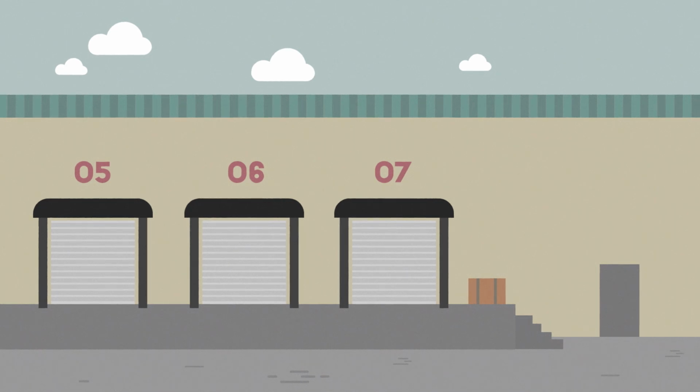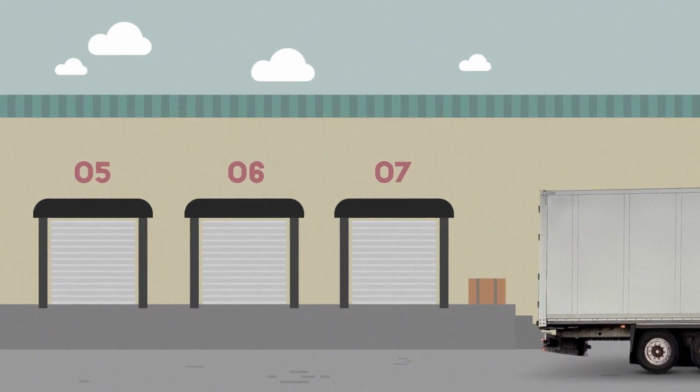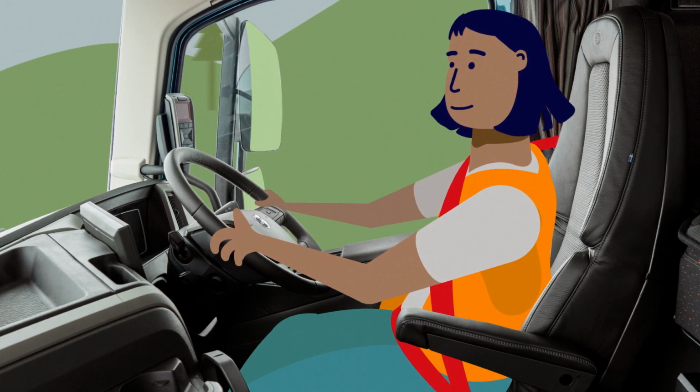Do you know this sound? It's me reversing the truck. When you hear this sound, don't stand behind the truck. Instead, remember to move away and to the side. Finally, I'm on my way. It's going to be a long journey.